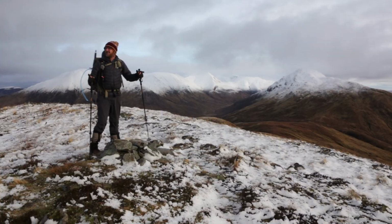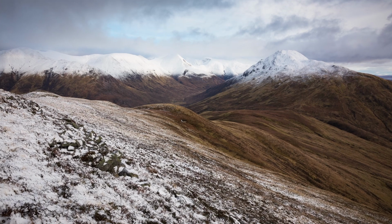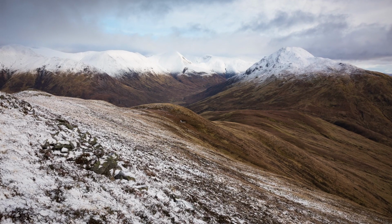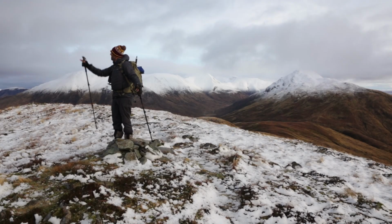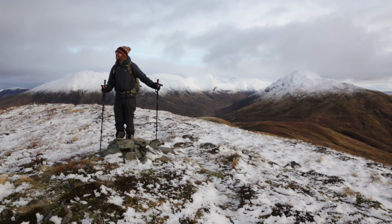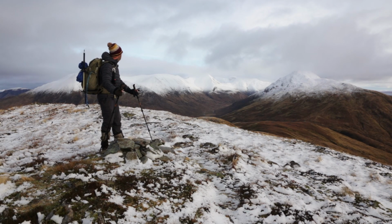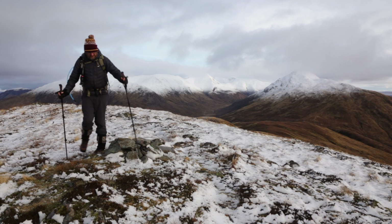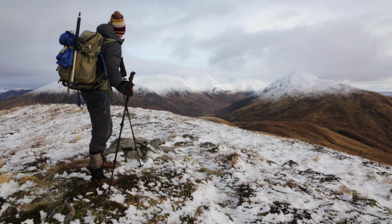So I'm going to just stop here for a few minutes, take a few photographs, and then crack on and get up this Corbett. It's just getting into a bit of cloud. There's a bit more cloud coming, but then it's a bit broken again. So hopefully we get some views when we get up to the top of there. Right, time for a few photographs and maybe a bite to eat.